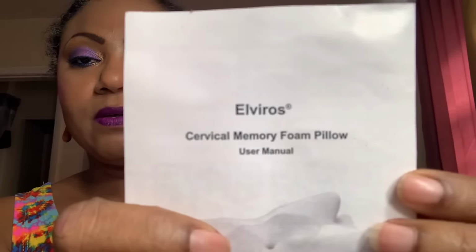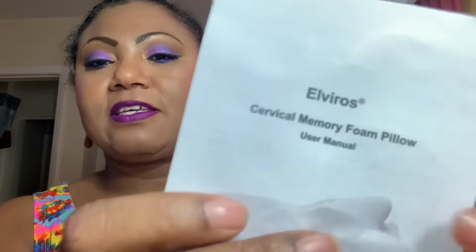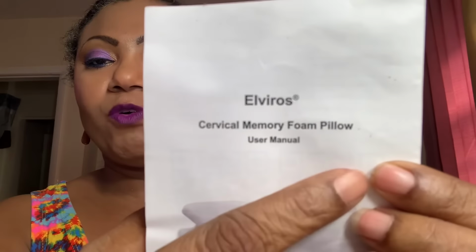That's pretty much it. That's the pillow itself. As I said, the brand is ELVIROS, and it is a cervical memory foam pillow. This is the manual. It comes with a manual, and in a box.